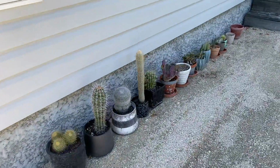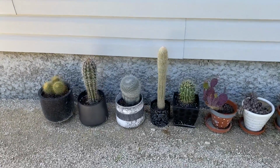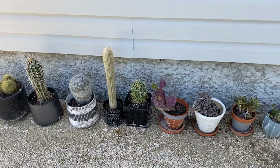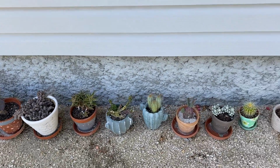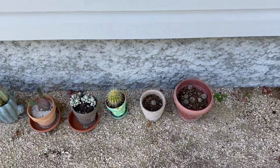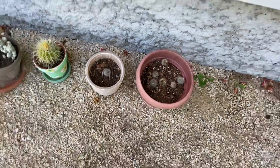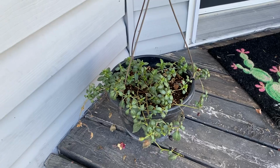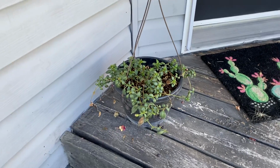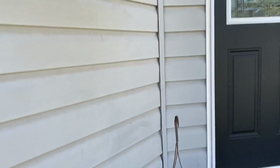Now here I bring my cacti outside for the summer just to get some more sun. So I'll show you my collection. And they'll be coming inside for the winter. These were some propagations here at the very end, but they're not doing too great. We'll see what happens. Here, this fuchsia hasn't done a huge show, but I got it close to the end of season for only $2 from Canadian Tire, so really can't complain.